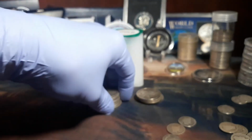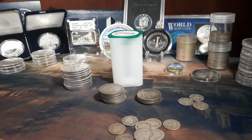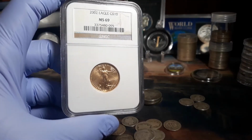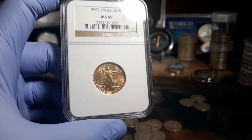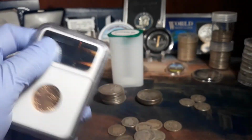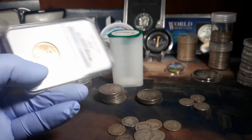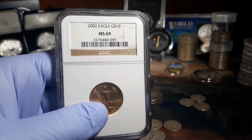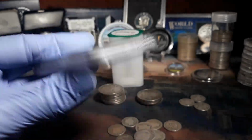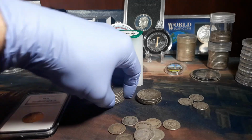So $6 face walkers. We got $1 in face barber dimes and 30 cents in mercury dimes. Got that. And then last but not least, we got another quarter ounce American Gold Eagle. That's a 2002. It was the year my wife graduated high school. Slabbed NGC. And it's an MS69, 2002 American Gold Eagle. So this was our LCS pickup on January 8th when we had that nice dip.